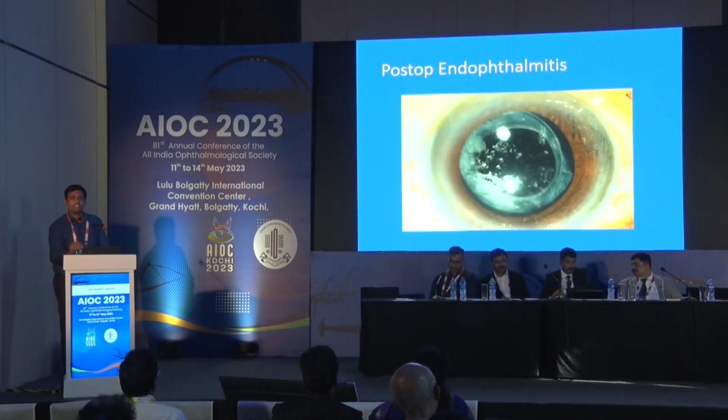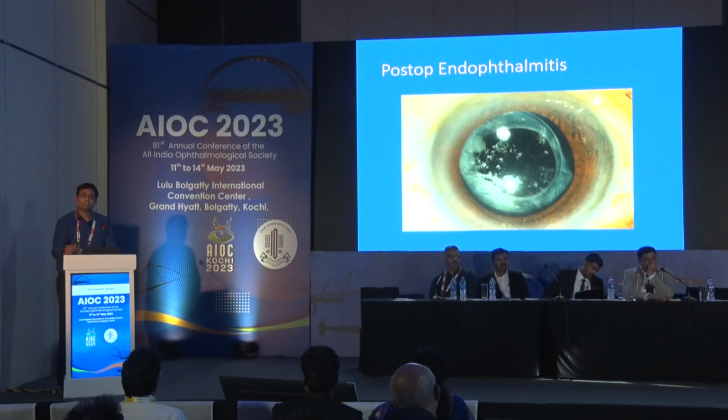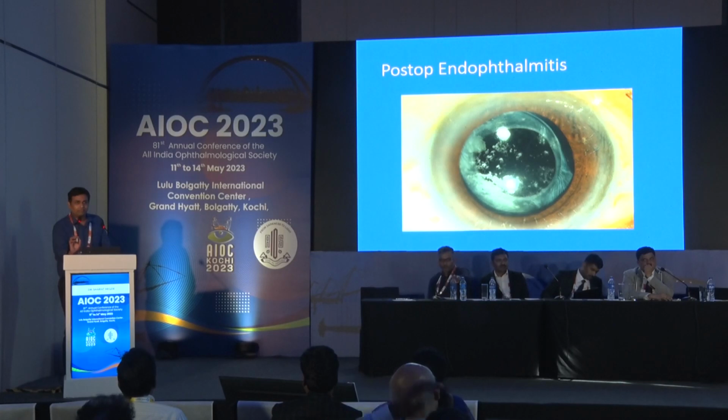And the most dreaded condition after the cataract surgery, which nobody wants, is post-op endophthalmitis. Acute, yes, everybody will get to know early, but in the chronic conditions, the patient will come with recurrent redness after 3 weeks, 4 weeks. Once you decrease the steroids, the patient will tell, my vision is decreasing, my eye is red, I am not happy. So always keep in mind these whitish pigments sitting behind the IOLs can be pigments or chronic endophthalmitis maybe a condition.